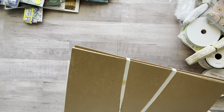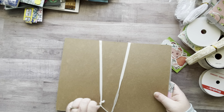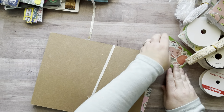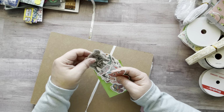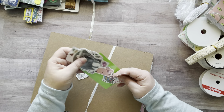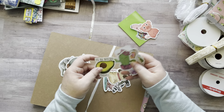Okay, here we go. What is in here? I'm intrigued. Okay, hold on. Let me get this. Okay, sorry, but I have to cut this. Don't get mad at me. There we go. Ooh, are these stickers? I love stickers. Oh my gosh, these are elephants. Oh, and it's a baby with a mom. Are these almost all elephants and pigs? Oh my gosh, stop it. And pugs? And avocados? Hella cute.